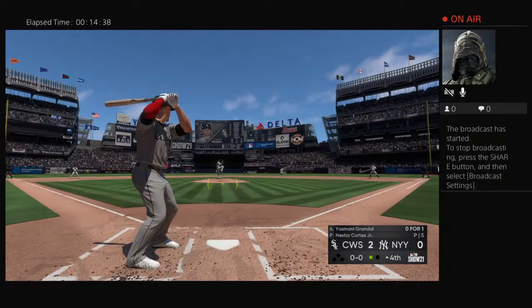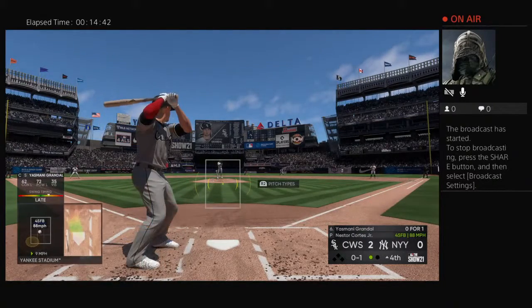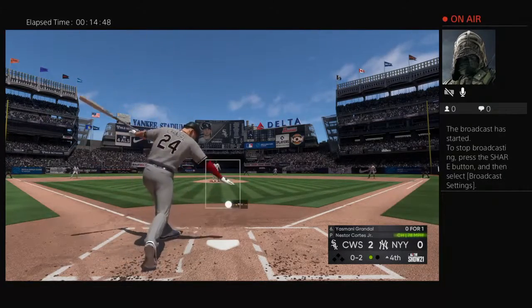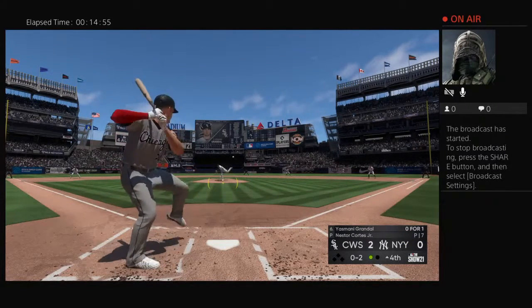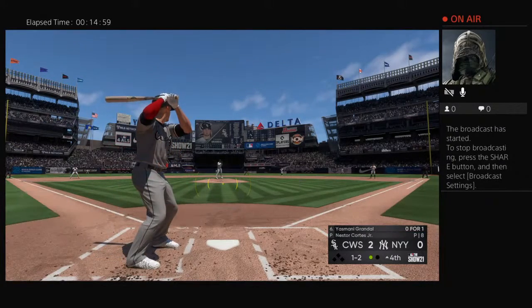And the pitch. The pitch. He takes something off there and had him way out in front for strike 2. Hey, this pitcher better be careful right here. My man at the plate is not trying to push something to the opposite field. So 1-2.